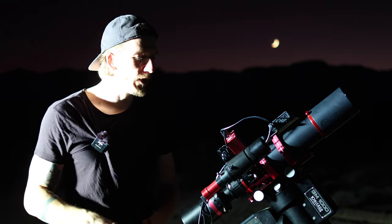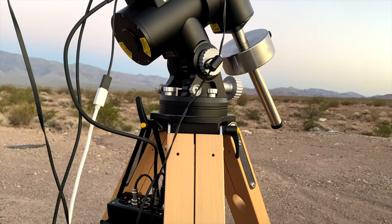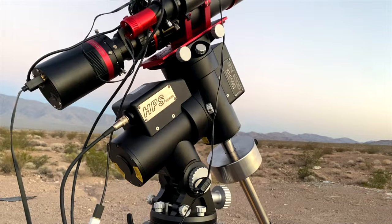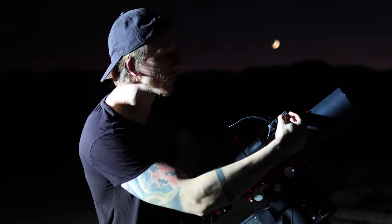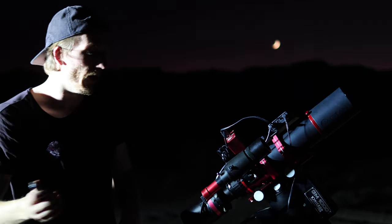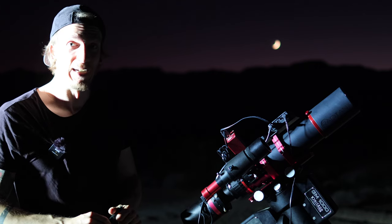So tonight I'm going to be using the 10 Micron GM1000 HPS, which is by far the best mount I ever used in my life. I love this mount so much. My last time using the mount, two days ago, I was doing just guiding, no crazy model or anything, and I was at 0.22 error, which is insane, my best record yet.